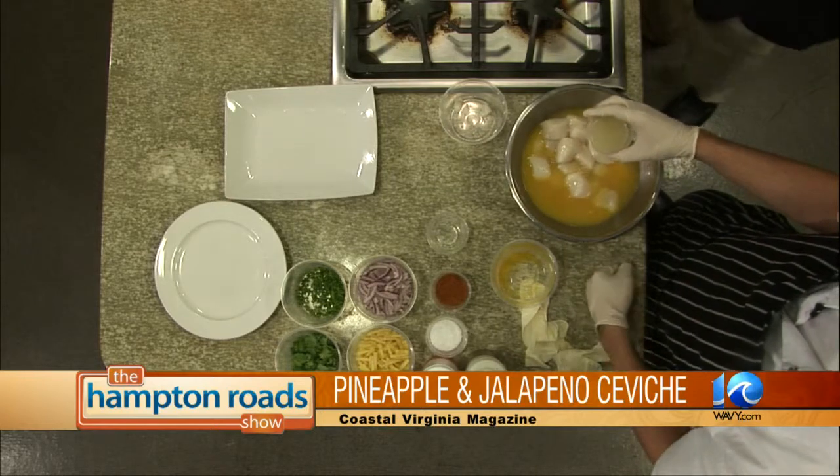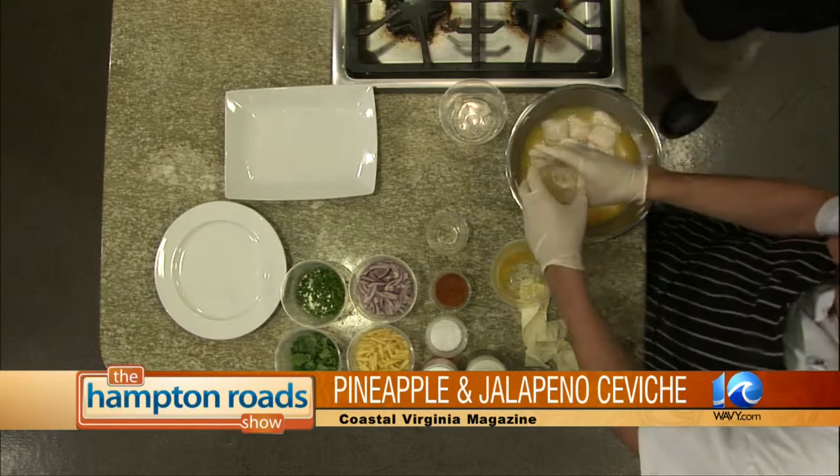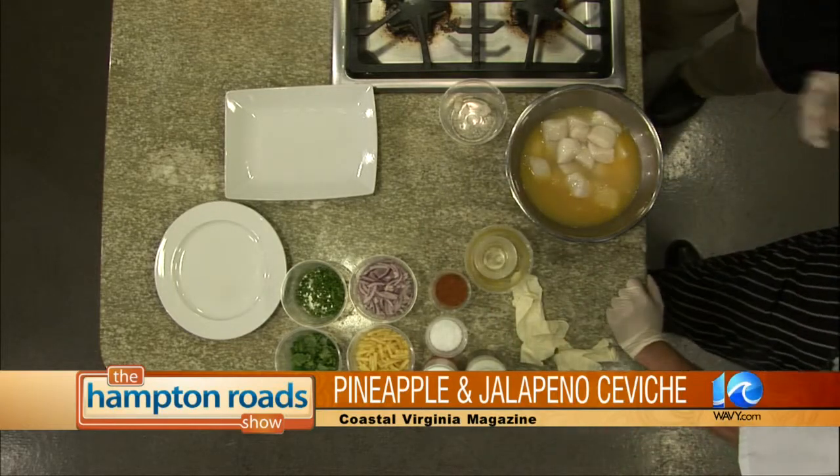You can do it with any fish, and I like to use orange juice, and I'm using lemon and lime juice, particularly lemon and lime because they're more acidic, and they help coagulate the proteins in the seafood, causing it to cook. Very nice. So I'm going to mix all that together.